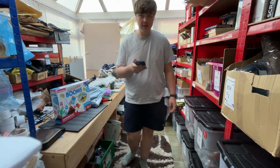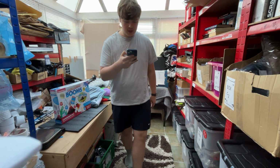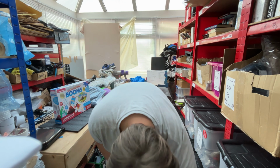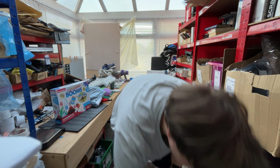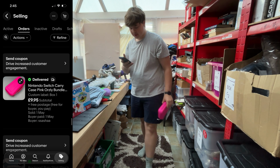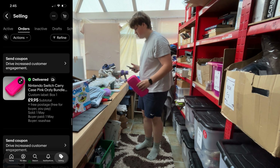Next, another thing from around the house from Holly. We've got a carry case for the Switch. A nice pink Switch case. Sold for £9.95. Not too bad.